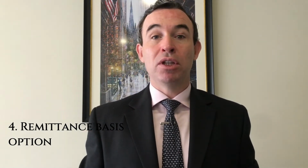Point number 4 is if you're moving from the UK and you're not originally from the UK, so you have a non-UK domicile, then you have an additional choice and allowances available to you by using what's called the remittance base of taxation, which can work particularly well. So make sure you're reviewing that aspect of your affairs prior to departing the UK.